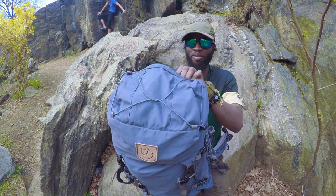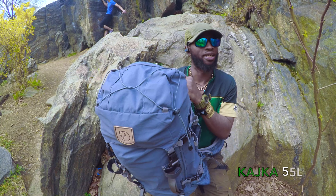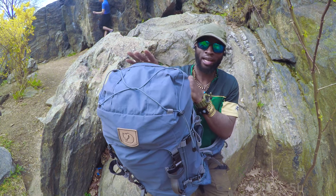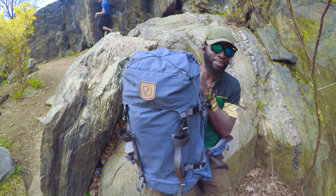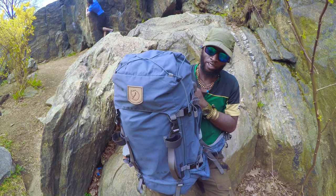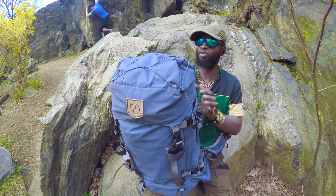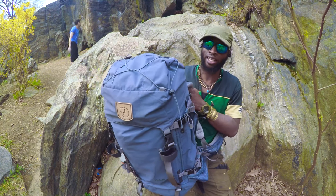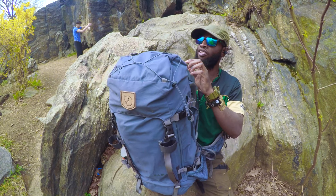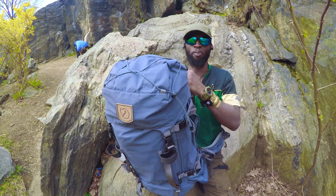This is one of the main things I love about the Fjallraven Kajka. That's K-A-J-K-A. Pockets galore, and at first glance, it doesn't seem like a technical bag. It seems very discreet, very plain, to the point, but far from the truth. This thing is like a hidden gem. There are so many crevices, so many trap doors, if you want to call it. Oh my God, it's just unbelievable. Unbelievable backpack.